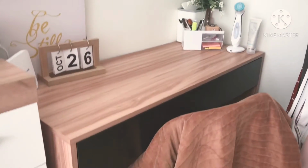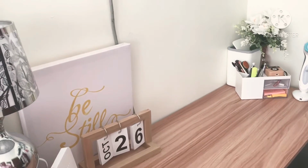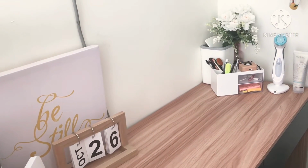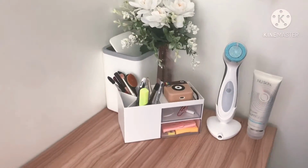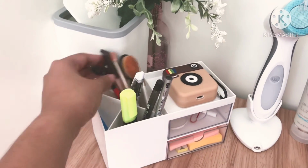So in here is my vanity and study table desk. This is where I do my makeup, I edit my Sims, and I play Sims and watch Netflix. Everything I do here, I work in here. So this is where I put my pens and my makeup brushes.